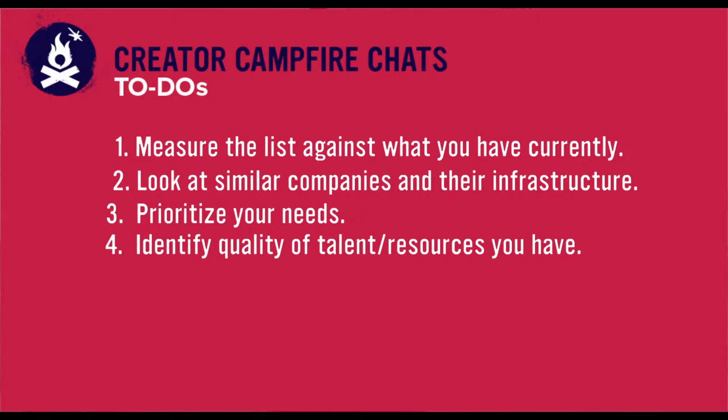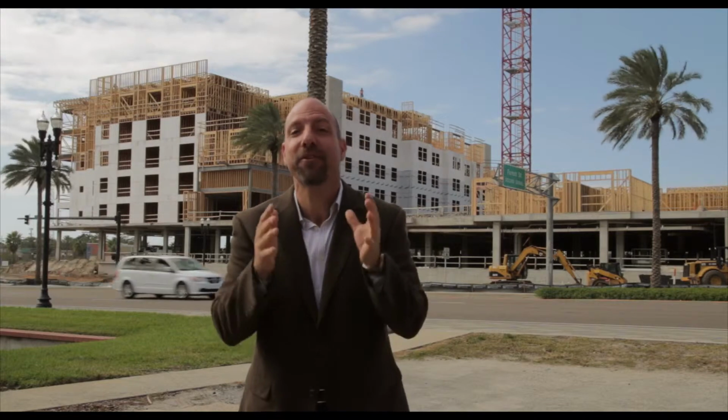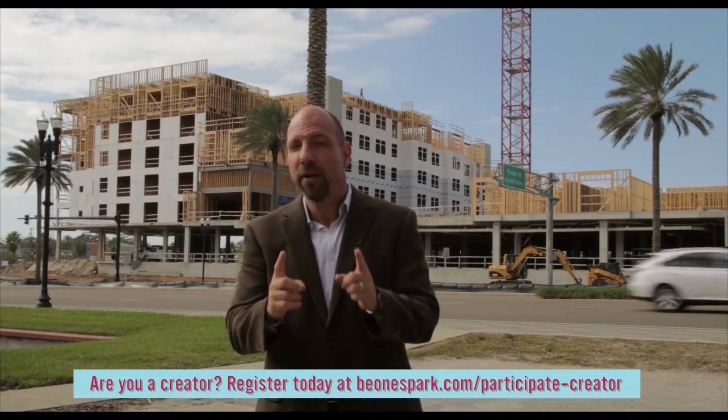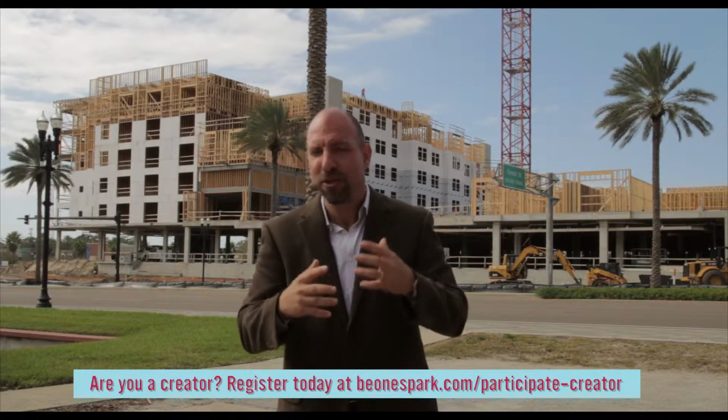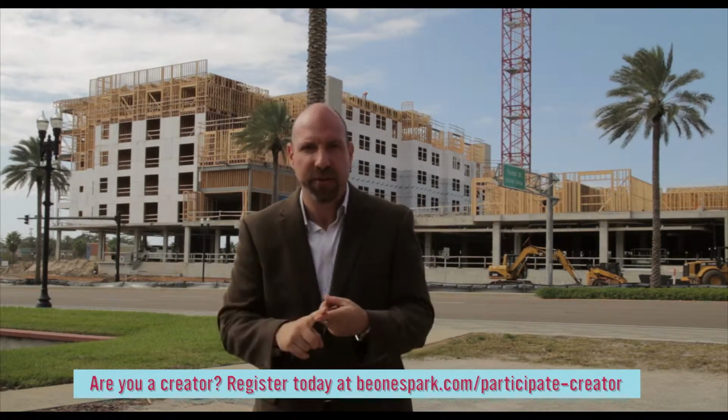If I'm building a house and I got cheap tools and I don't have really good talent, I don't want to live in that house because it's not going to be built safely or soundly. Well, guess what? At OneSpark, you're going to get one shot to come to these people with your vision, your idea, and your dream. It better be built with good tools and good resources.